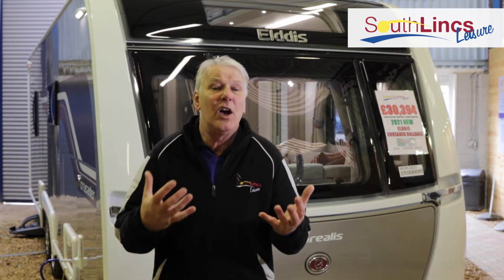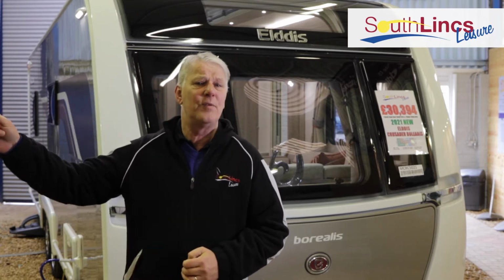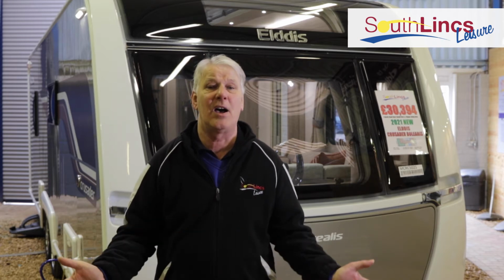Similarly, if you're going to be early and you're towing a caravan, then it's a good idea to stop on one of the main A road laybys, such as the A17 or the A52, and then time your journey in so you're here on time.